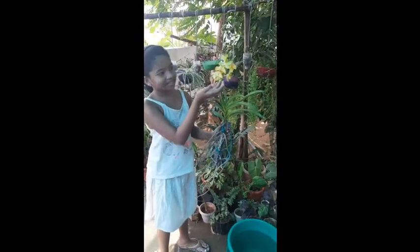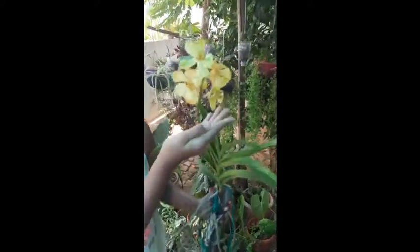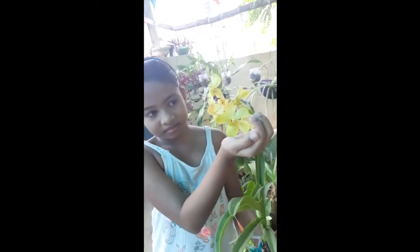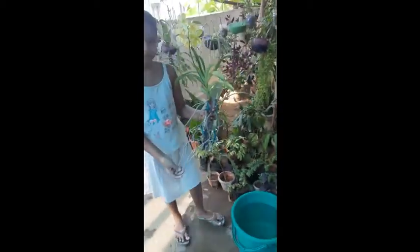Second Mokara orchid. They are yellow in color with brown spots. They've bloomed so big and so beautiful, of Eunice's hand size, right Eunice? And this is their roots, so dry they are. We are going to soak them in the water and show you how beautifully they are going to drink the water.